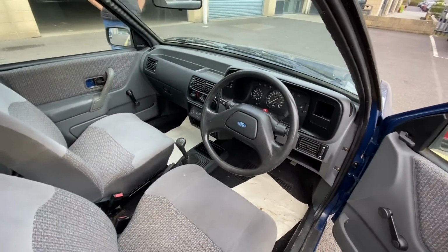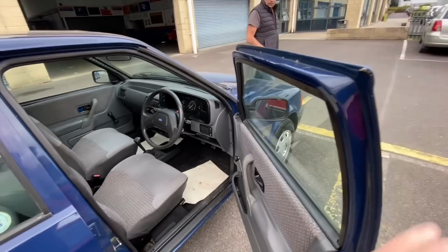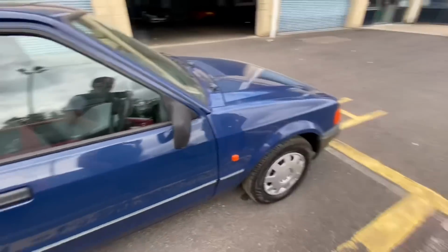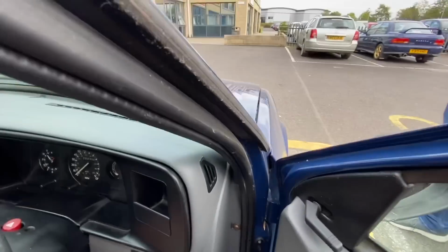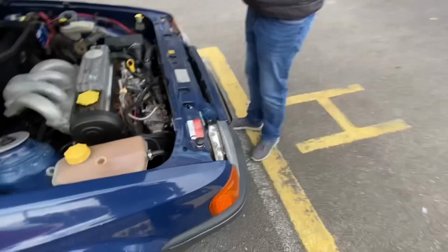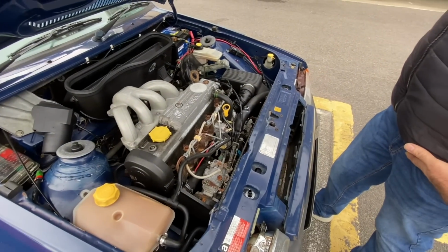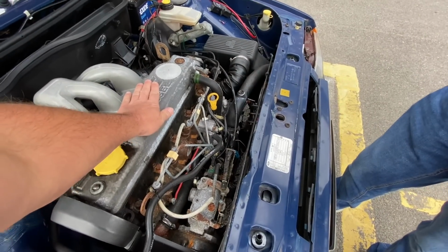Twenty-two thousand, four hundred and seventy-five. Someone's pride and joy for a long time, isn't it? It's got a Renault stereo in it. That does look original, doesn't it? Do you think? We'll soon tell. Yeah, it does actually. That is original, isn't it? Definitely been someone's pride and joy. Not long pulled up by the feel of it.